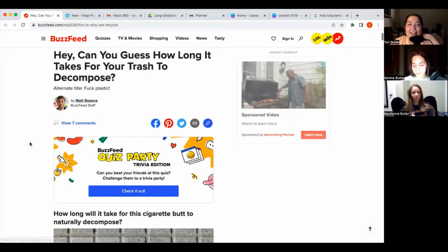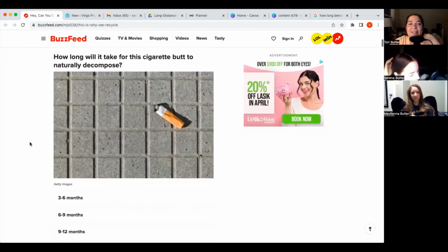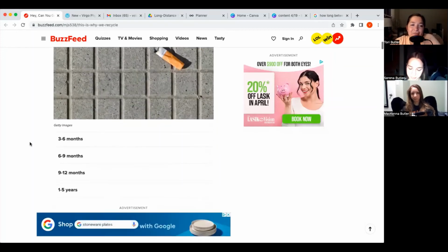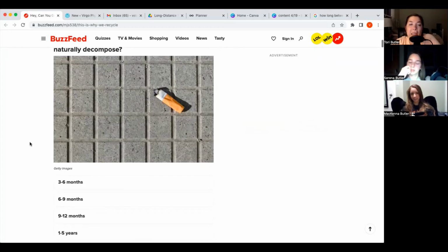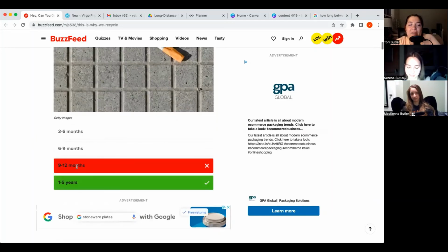Hey, can you guess how long it takes for your trash to decompose? How long will it take this cigarette butt to naturally decompose? 3 to 6 months, 6 to 9 months, 9 to 12 months, 1 to 5 years. 1 to 5 years. 6 to 9 months. 9 to 12 months. 1 to 5 years.